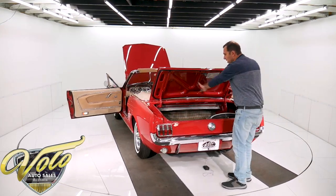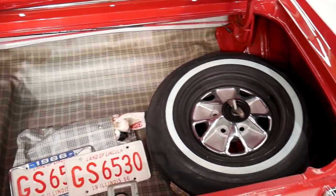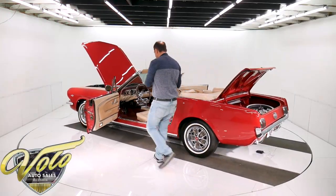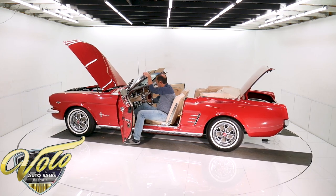Trunk compartment's all painted red. It has the nice rubber mat. Again, a matching spare. This is all painted. The rubber's soft. It's a nice, nice trunk compartment. There's like nothing I'm going to apologize for in this car. This checks all the boxes. This is nice.